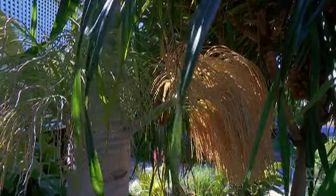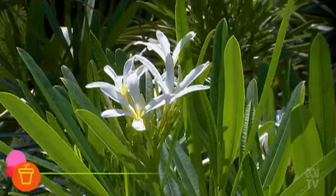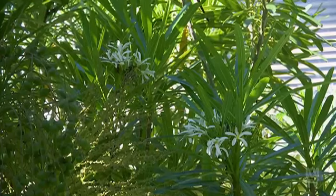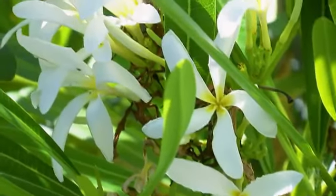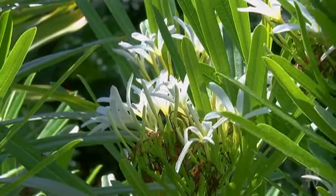And just over on the other side of the steps, I've got the Cuban frangipani. Another endangered plant in the wild, but dead easy to grow. And they're available from specialist growers. That flowers for 9 months of the year, and it fills my house with a beautiful sweet fragrance, which is even more intense at night.